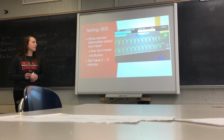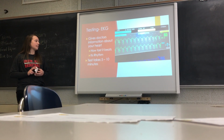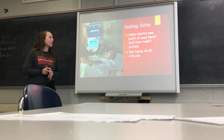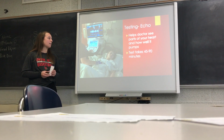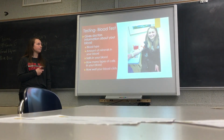EKG. This gives doctors information about your heart, how fast it beats, its rhythm, and this test takes 5 to 10 minutes. The echo. It's just like an ultrasound, but it goes over your heart. It helps doctors see parts of your heart, how well it pumps, and this test takes 45 to 90 minutes.